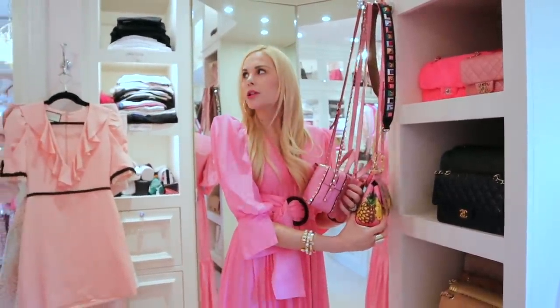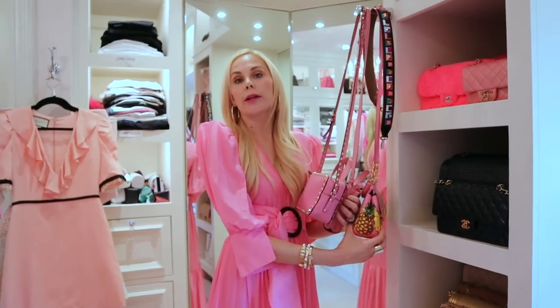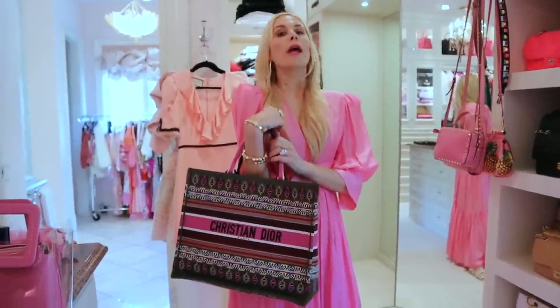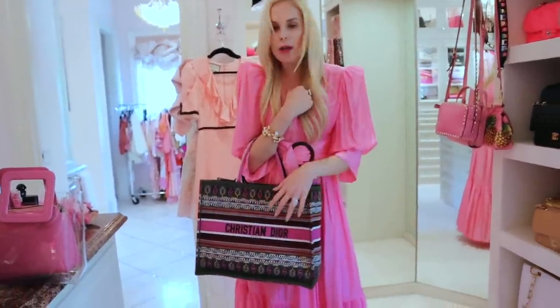I'm so ridiculous, you guys. I literally get so excited to get a new bag. It's ridiculous. I save my money to buy more bags. I'm obsessed with my bags. Spring tote and summer tote. This is my summer beach bag right now. I mean, come on, you guys.